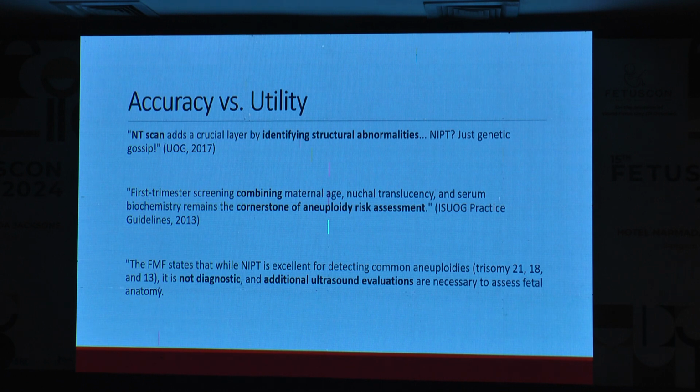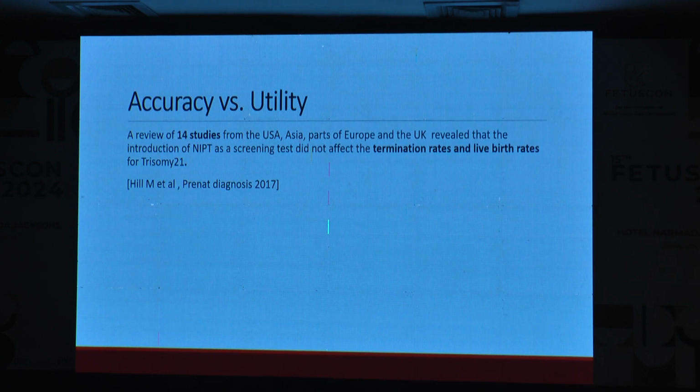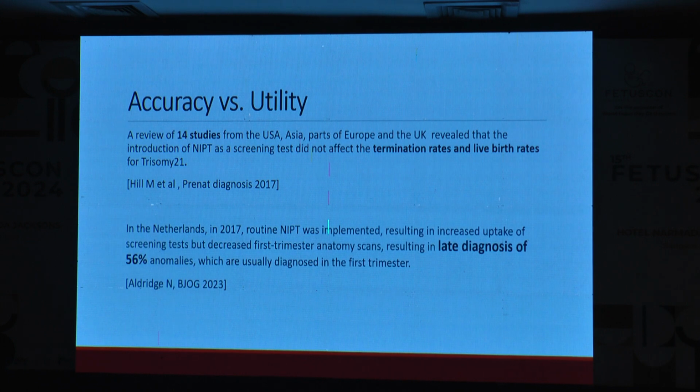FMF has stated that NIPT is not diagnostic. So definitely we need an ultrasound evaluation to assess the fetal anatomy. Then a review of 14 studies in various parts of the world was done, and they found that when NIPT was implemented as a general screening method, there was no change in the termination rates for trisomy 21, neither was there a change in the live birth rates. Similarly, Netherlands has been one of the few countries which have implemented NIPT as the primary screening test. So what happened, the patient never showed up for the 11 to 13 week scan. At 10 weeks they underwent NIPT, they directly came at 18 to 20 weeks.